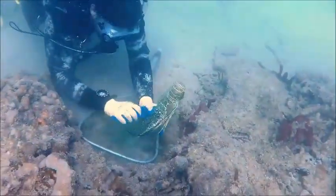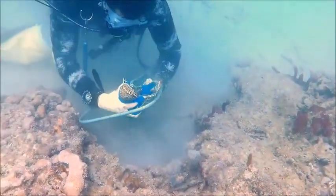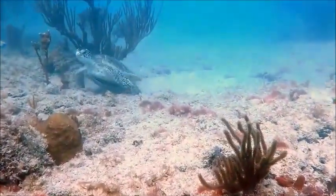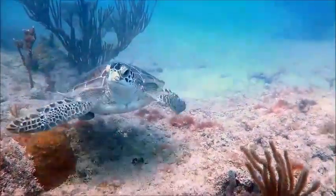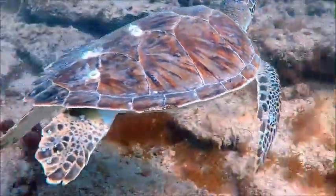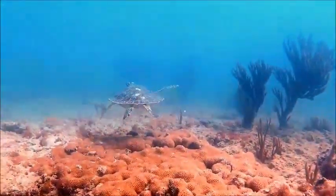Look, we're still finding lobsters. So a lot of people say, late in the season you can't catch any lobsters. The area's fished out. That's not really true. You just have to know where to look for them. And look here, we got a little green sea turtle. It's got a remora with him, big remora. Remora says, I don't want anything to do with these divers. He takes off, which is probably a relief for the turtle.